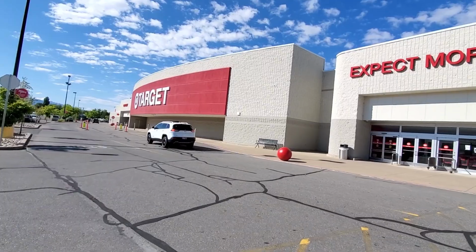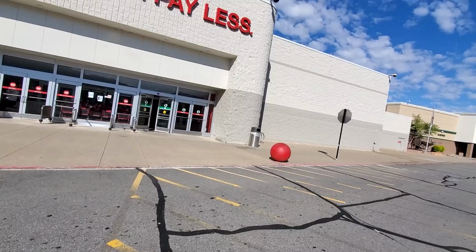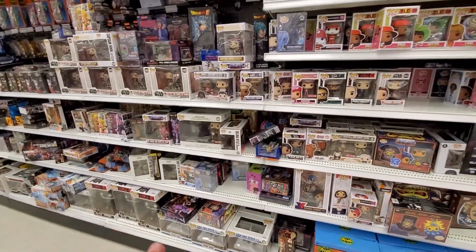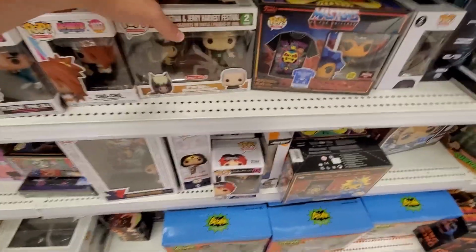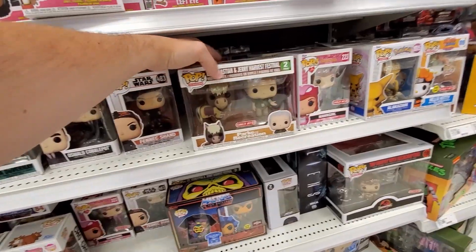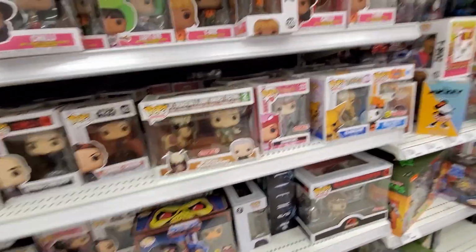Here we go. All right, folks, let's get things started at good old Target. Let's see if they've got anything good. I haven't been to this Target in a while, so hopefully they have something decent. Okay, back in the pop section, and there are a couple of new things I want to show off to you, and probably a couple of things I might pick up. One of them being this right here. This is the 2-pack with Jerry and Little Sebastian from the Harvest Festival. I'll have to insert a clip of that, but I want to get this 2-pack because I love Parks and Rec Pops, so definitely going to pick that up.